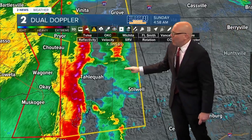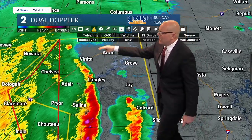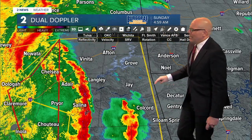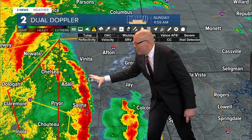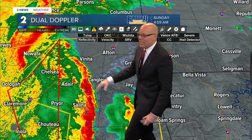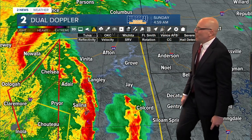We'll pan back farther to the north. I'm going to switch it back over to the Tulsa radar because that'll give us a clearer picture with these storms over northern areas. There you go. And again, that line kind of bowing out here. It's not very wide, that area of highest reflectivity, but it doesn't mean you're not getting some strong winds out of this as it does race off to the north and to the east.